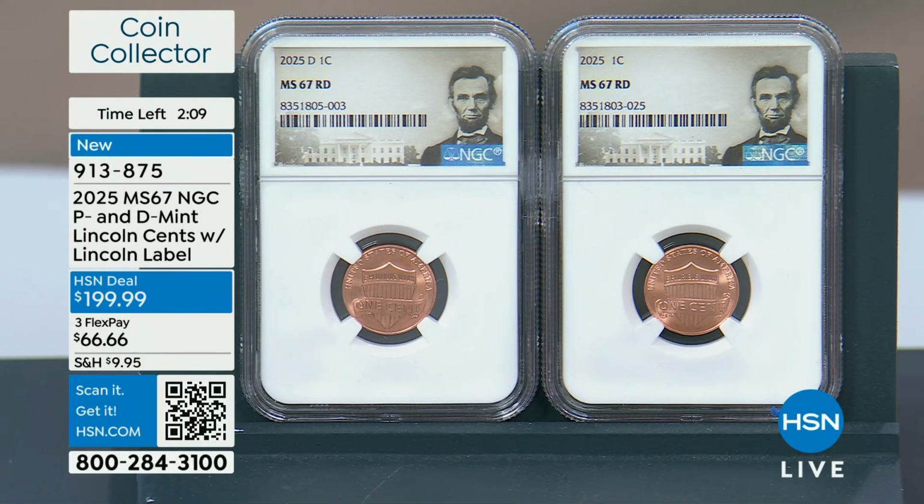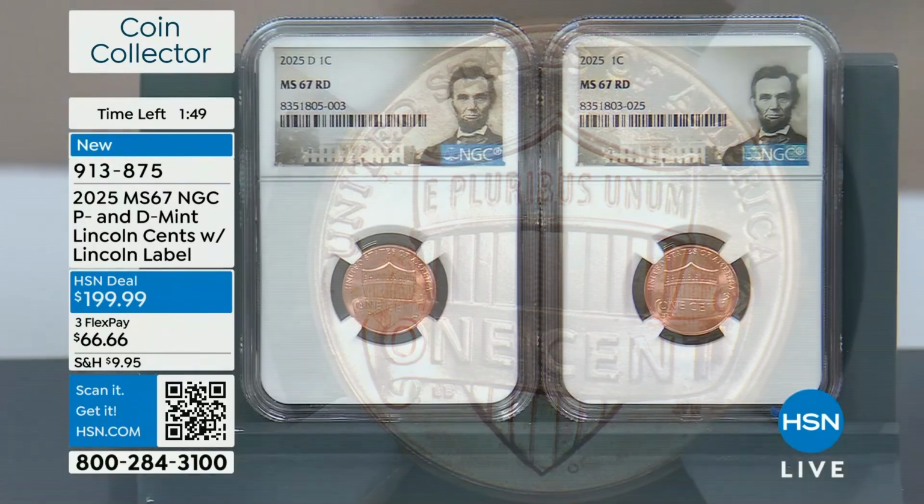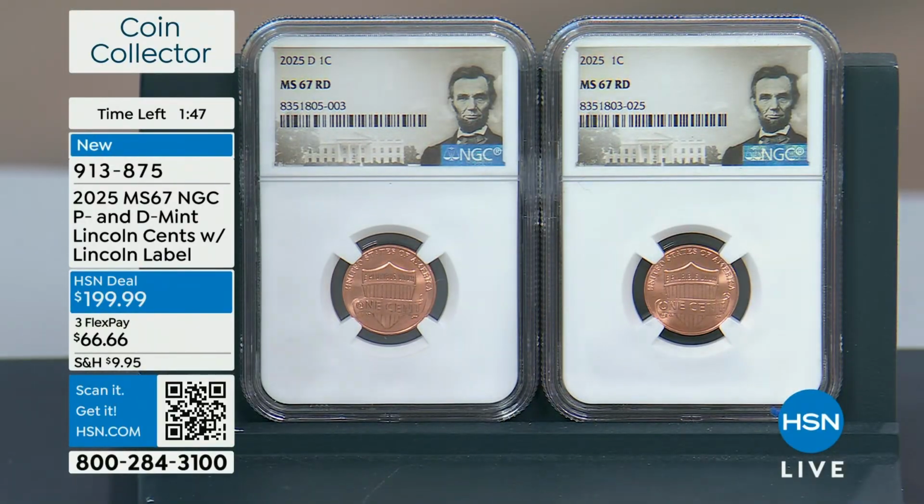There are only four recognized grading companies: NGC, PCGS, CAC, and ICG. If it's not one of those, it doesn't matter. And NGC grades more coins than anybody else. I don't know if they're the most, but I guess that would make them the most popular simply by volume. But they've all been grading about the same amount of time.